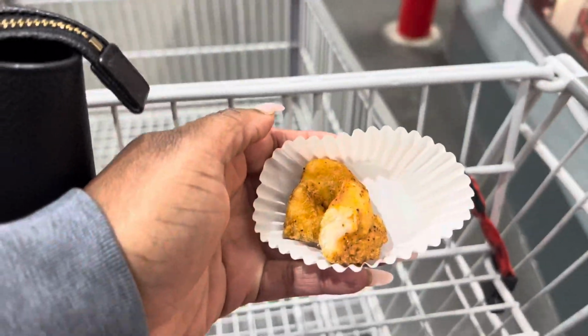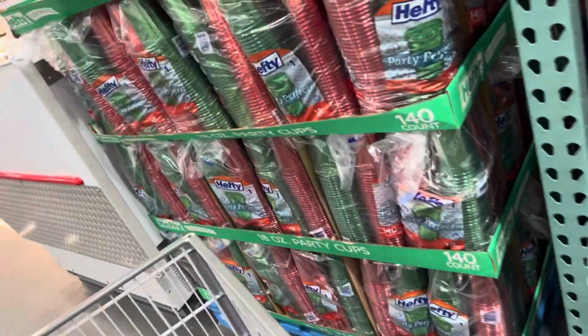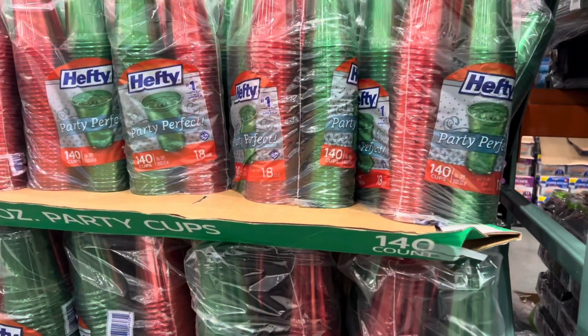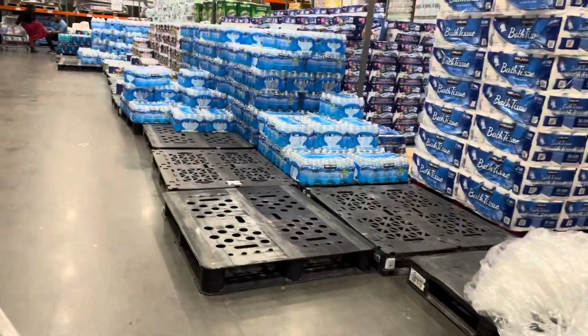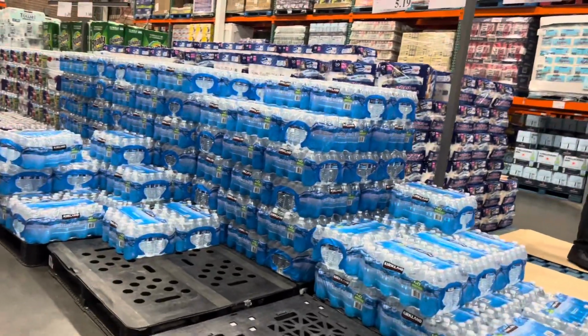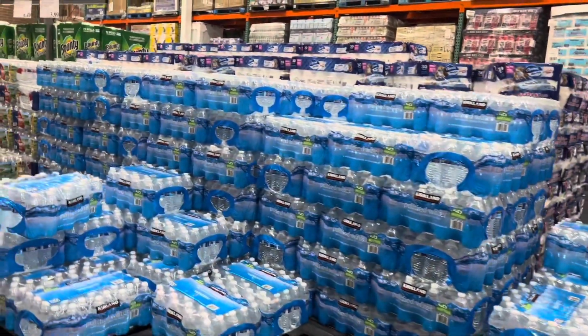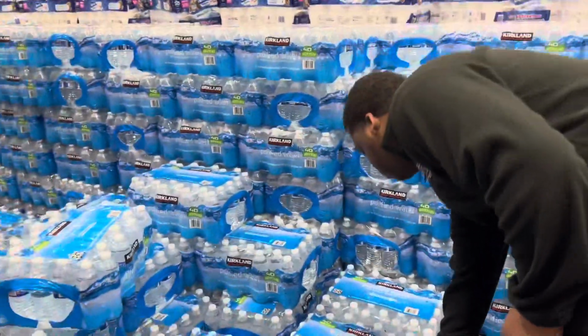We're gonna try some blackened chicken samples. Let's see how this tastes. Oh, we got some red and green cups. My son said it's chicken dry, y'all. And it is. Is there a water shortage or something? Huh? Sure. There is a water shortage. I can't believe it. We got them short.